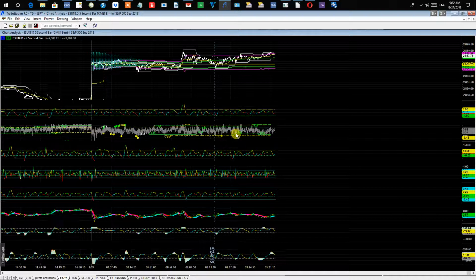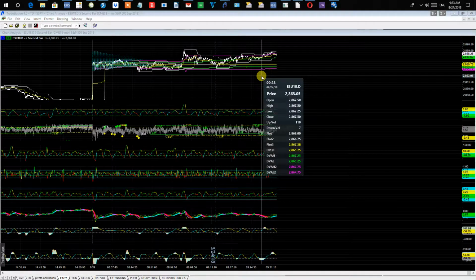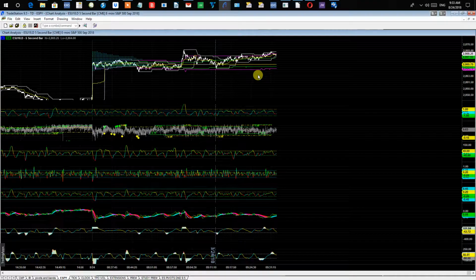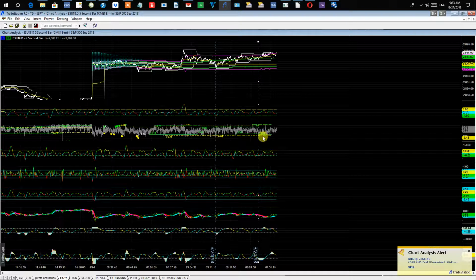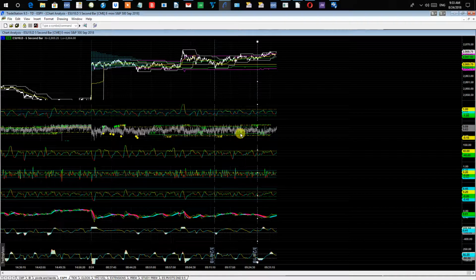We're at 23 at that pivot. We're at a higher low here, right there. It's a higher low right there, but the premium dropped. It shouldn't have. We should have been at a higher low. We should have been above 23. We were down at 14. That's not good.